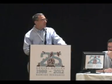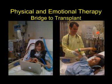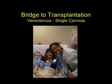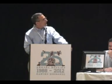They're all at home. And you really have to take care of these patients physically and emotionally. You exercise them and let them stay connected, literally. And this is with a single cannula. That's Dr. Oz. We have Dr. Oz see all of our patients that are being bridged to transplant. Apparently he still works at Columbia.